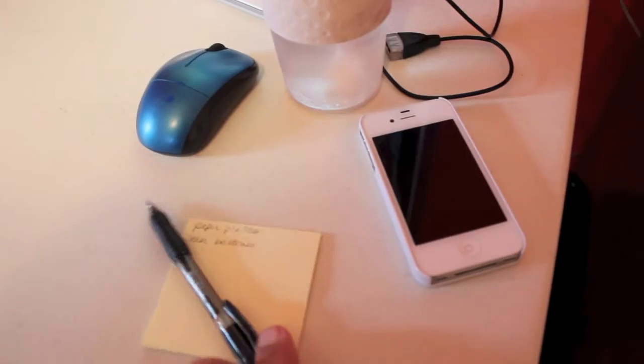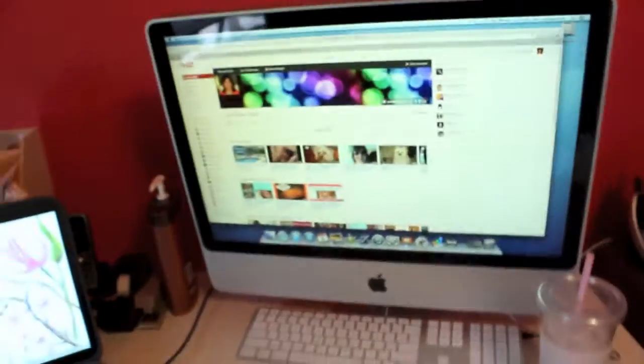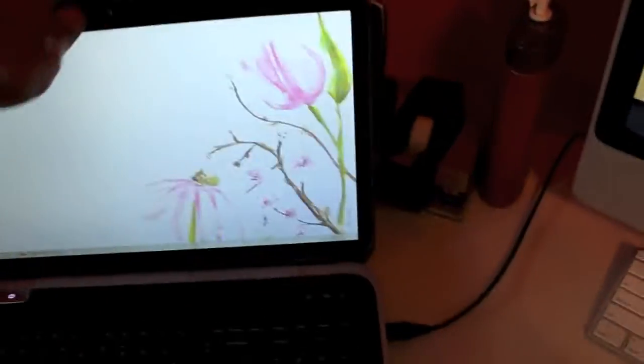Okay, we have my water glass. We have the mouse to this Mac computer. We have a pen, a paper with a list I started. Let's see, I need paper plates and solar batteries for outdoor lights. My cell phone, obviously. Still on my Mac computer, it's on my YouTube channel. Here's my laptop where I do all of my work. I think I'll close that so I can show you the rest of this stuff.